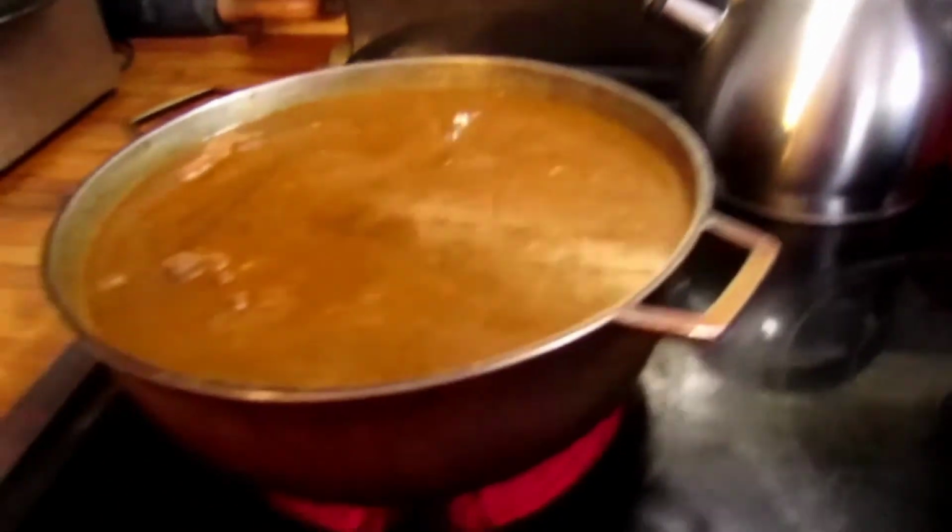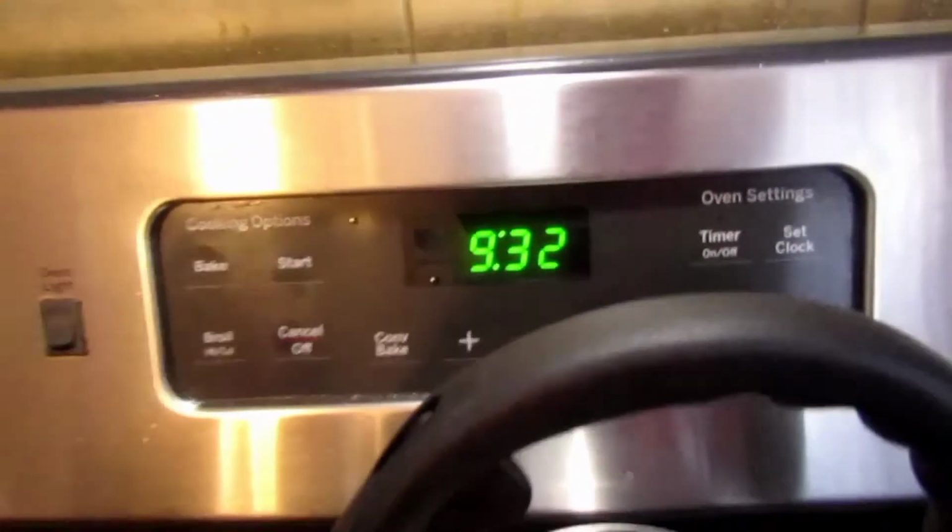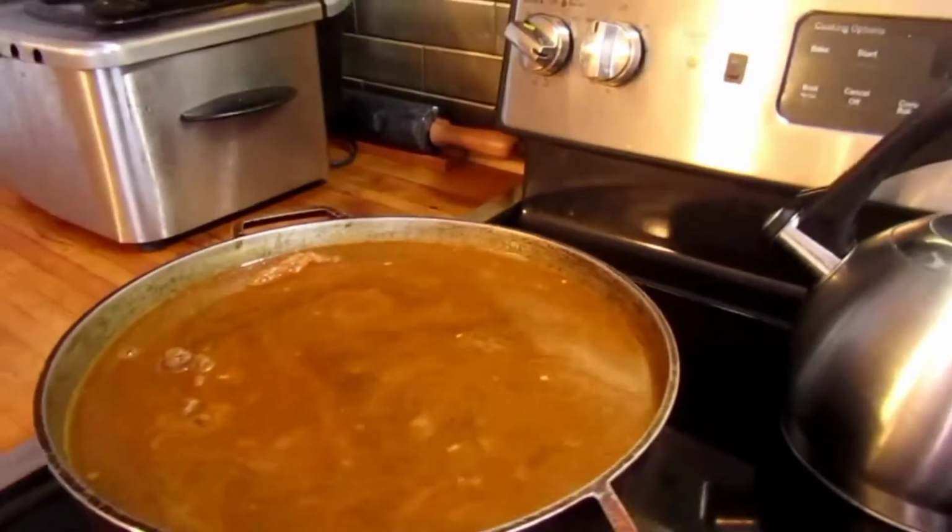Right now I'm making dinner. You see what time it is? It's 9:32 and I'm already making dinner. I have a busy day today, so I wanted to start dinner early. So I still need to go to the entryway. Let me show you how that is looking right now.